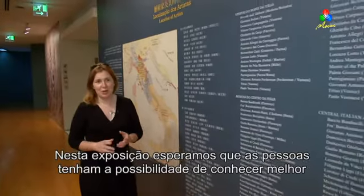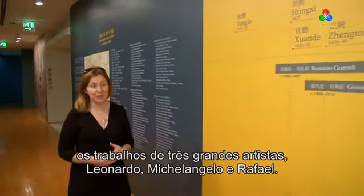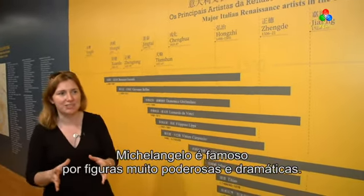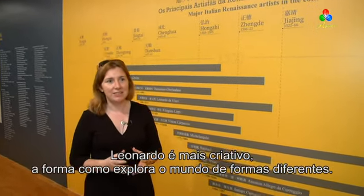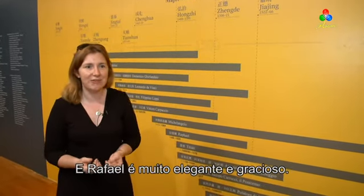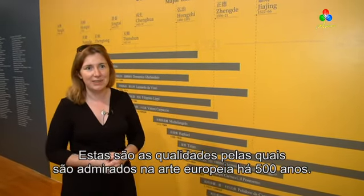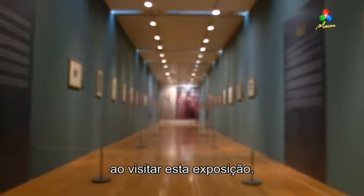In this exhibition, we hope that people will have the chance to get to know better the works of the three great artists, Leonardo, Michelangelo and Raphael, and to understand how they differ. So Michelangelo is famous for very powerful, dramatic figures. Leonardo is much more creative, the way that he explores the world in different ways. And Raphael is very elegant and very graceful. These are the qualities that they've been admired for 500 years in European art. And we hope that people can understand some of this from visiting this exhibition.